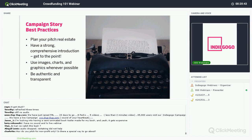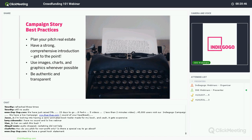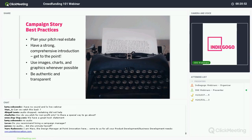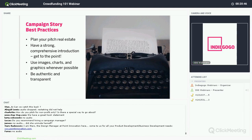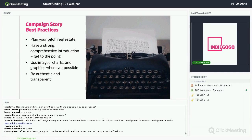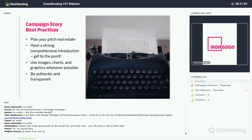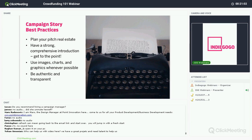You want to make sure to use lots of images and charts and graphics whenever possible. The internet has an incredibly short attention span, guys. We all know this. Whenever you see a super long article, it takes people longer and longer to get through it, unfortunately. So instead of having large blocks of text on your page, you want to break it up with lots of images, videos, GIFs, if you can create GIFs. Those are always exciting. And charts, graphics, whatever you can do to shake up the structure a little bit and make it easier to absorb.